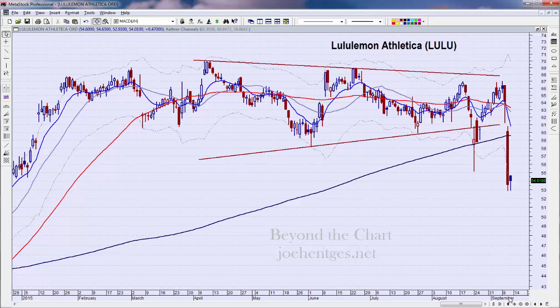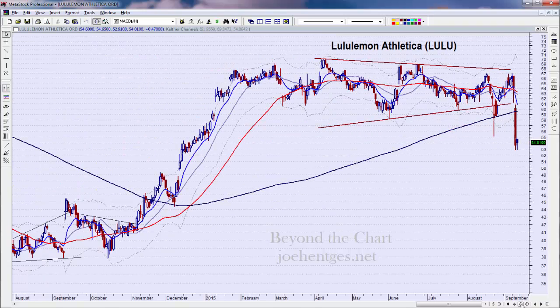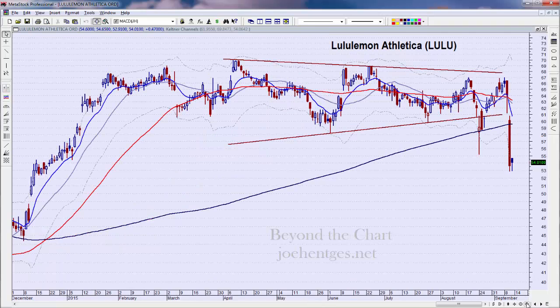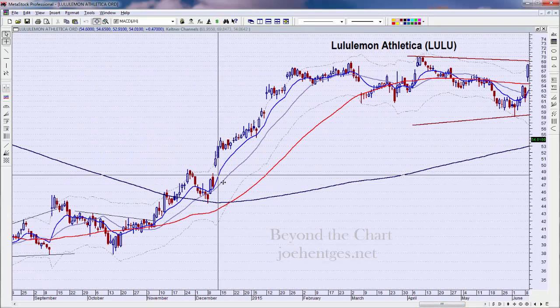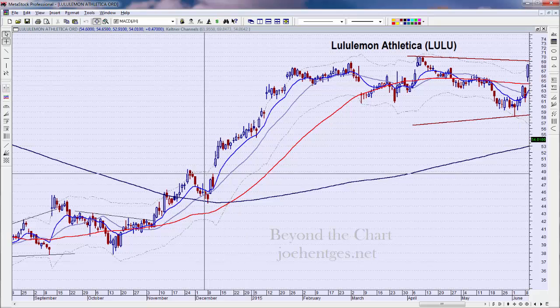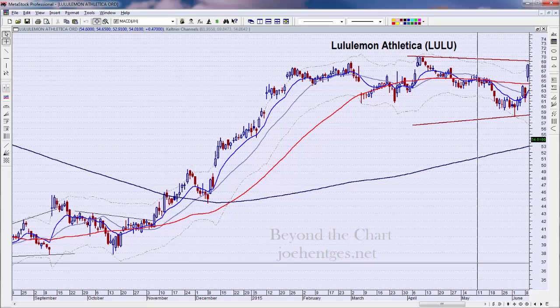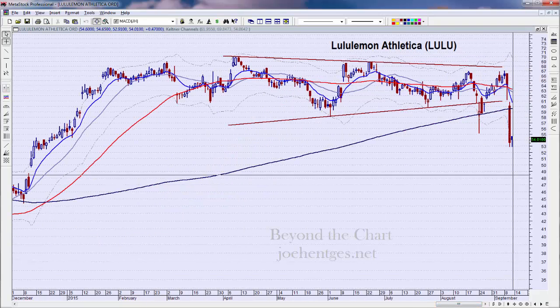So anyway, this could be the start of a major breakdown for Lulu. We'll have to continue to watch and see what happens in terms of, does it bounce? Where does it get support? I'm not seeing it when I look back at this. The area back in here, it's pretty gappy. It's pretty straight line until you get down into this area, which is quite a ways below where it's at. So we'll see.